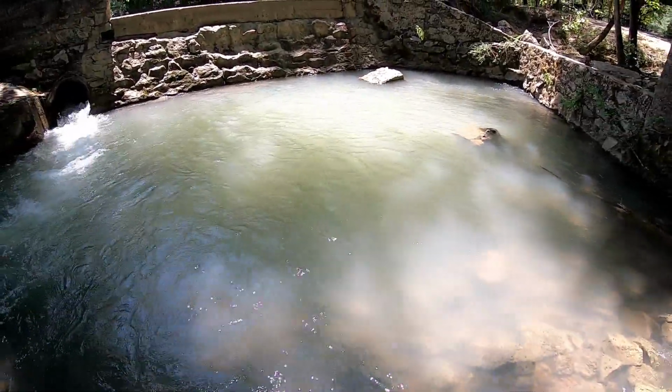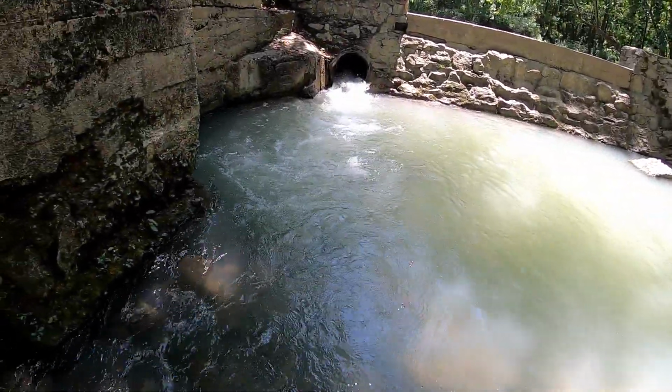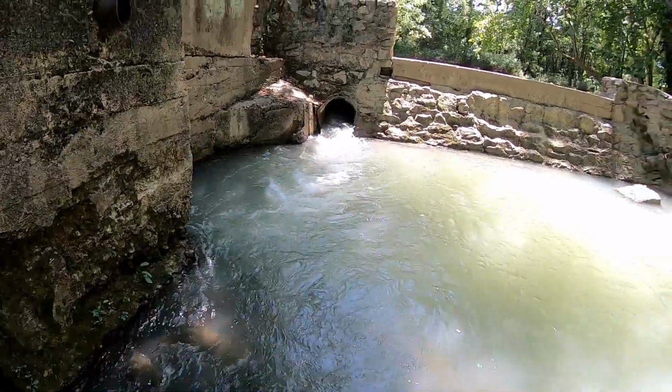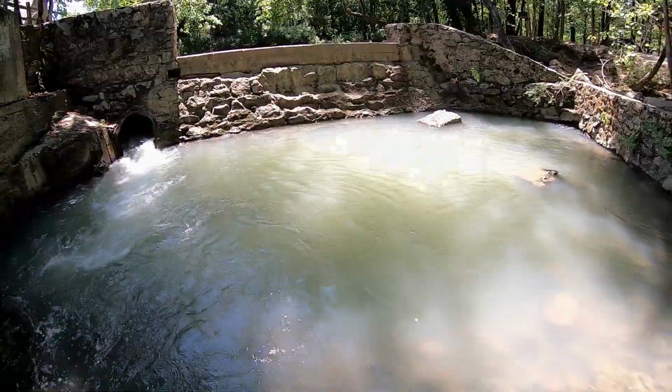So I climbed down in here to see if I could find anything. It doesn't look promising though. That's kind of part of it though. I won't let it discourage me. I just think that means that it's time to move to the next creek.